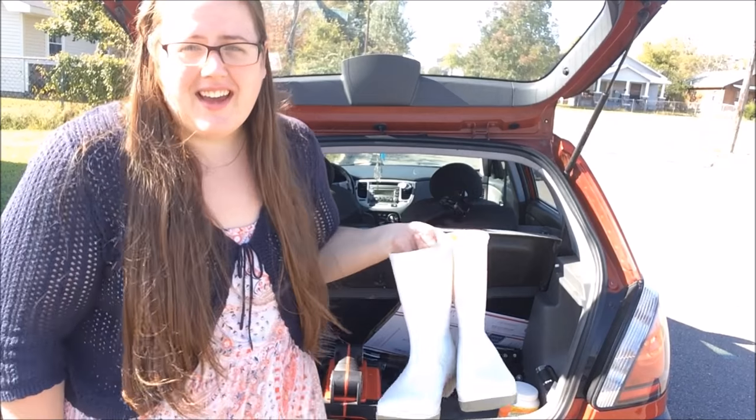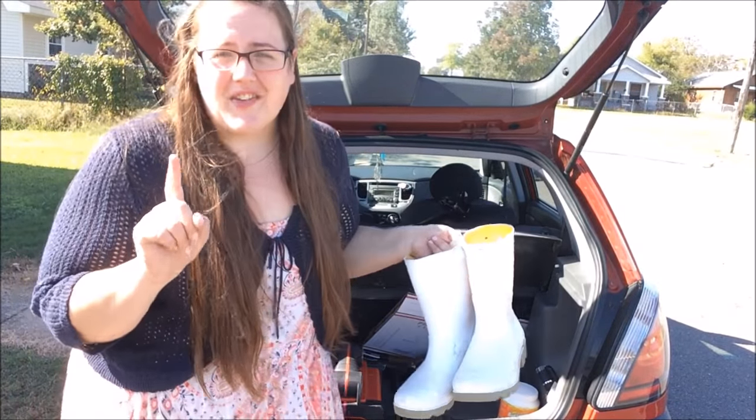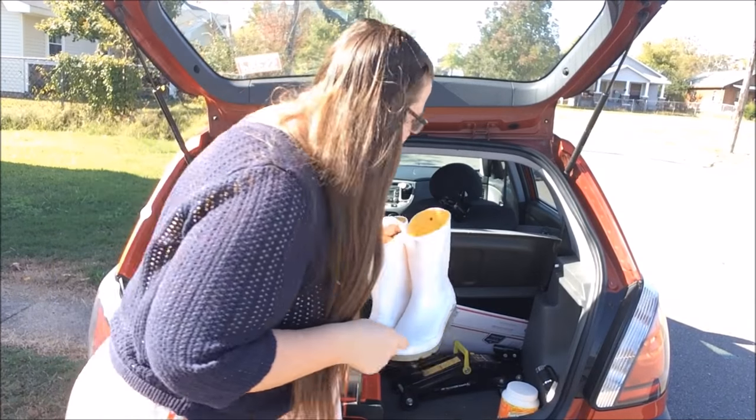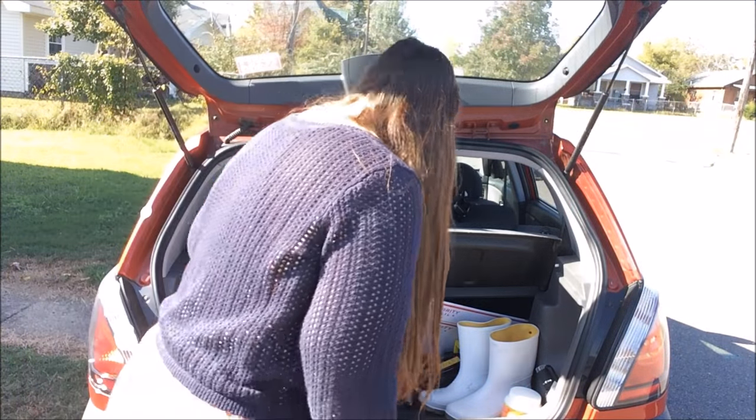The first thing I keep in here is some rain boots, because as a journalist, sometimes I end up having to trudge out into the mud and the muck and all sorts of stuff, so it's always good. Also, this is a hangover from my Mississippi days. It's always good to have a pair of these in the car, so I'm not ruining my current shoes. I can just throw them on if I have to go somewhere kind of ooky, and shoes saved. So I consider that a frugal thing.